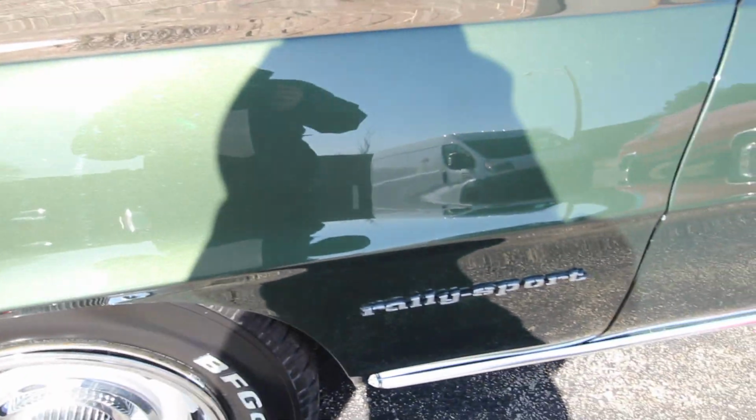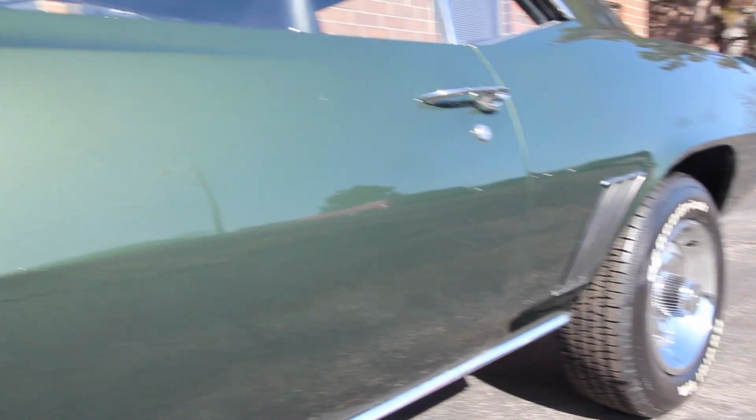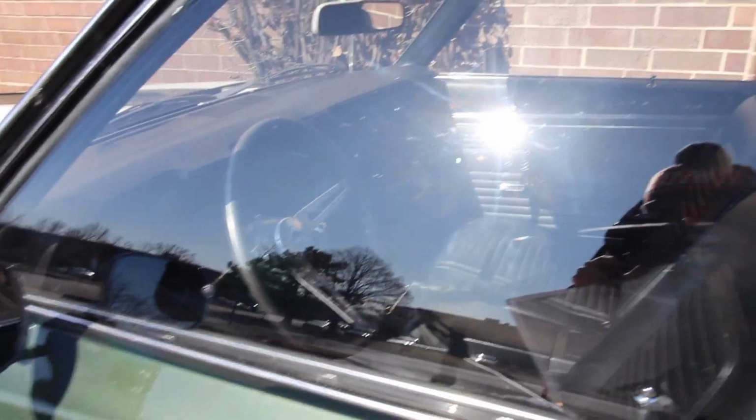There's a little mark right there, a little chip on the door. It is a high quality nut and bolt restoration. Glass is excellent. All of the chrome is excellent. The interior is brand new.